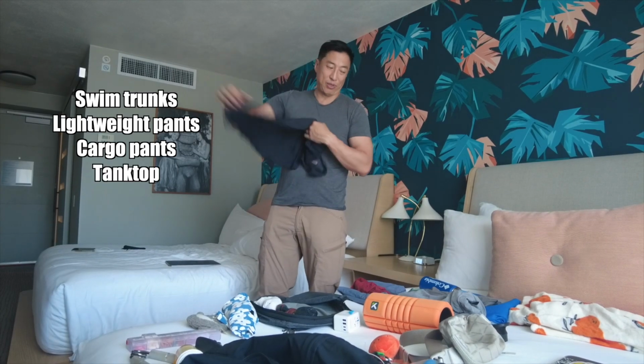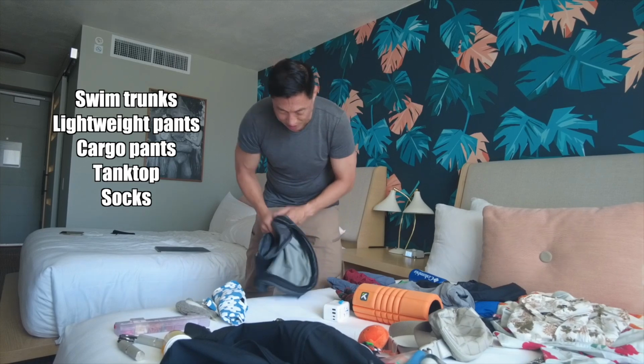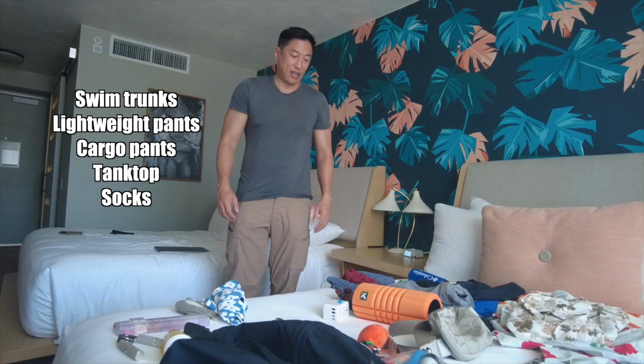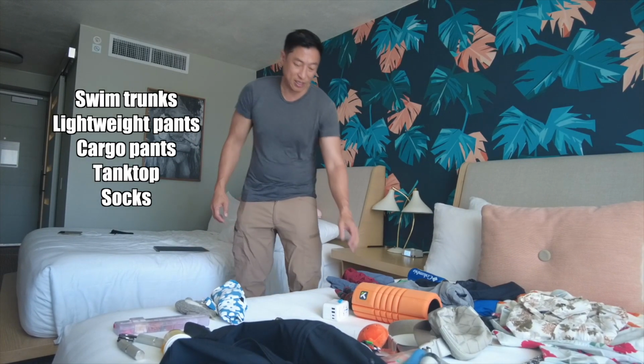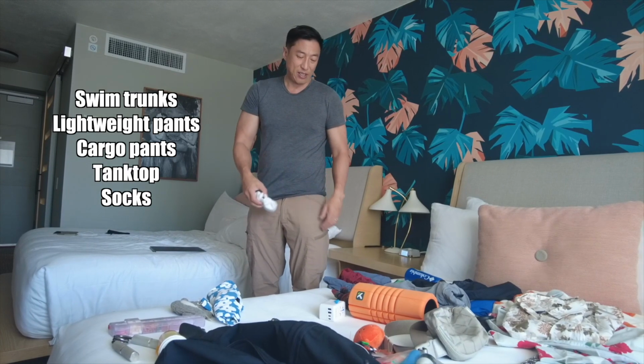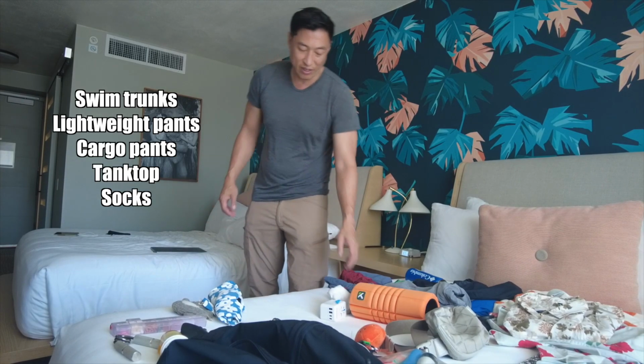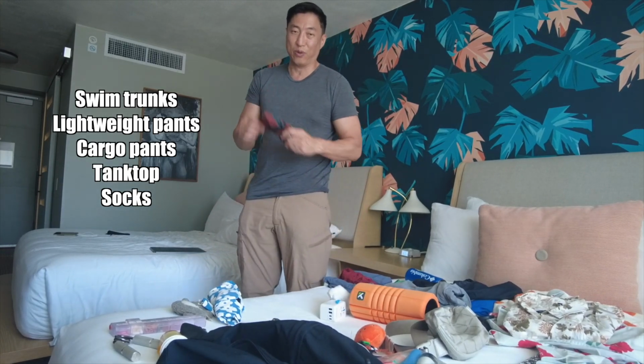So a tank top. Then socks. I think I talked about socks last time, but just in case, I recommend the Darn Tough socks. I've walked hundreds of miles in these socks. Not those, those are brand new, but in other socks, they don't have any tears or holes. I haven't seen one of these with holes yet.